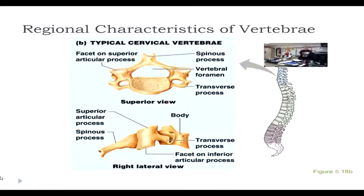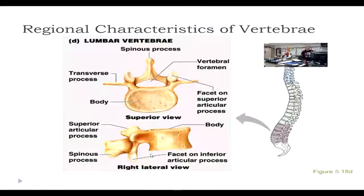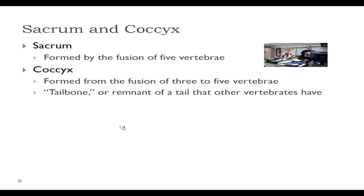This is just showing you the different shapes of the different vertebrae. Again, I'm not going to ask you to tell which type of vertebrae is what on the test. I'm just going to ask you about the spinous process, vertebral foramen, and the transverse process. There's a thoracic one, looks a little bit different. Notice on these thoracic ones, the spinous process actually kind of points downwards. Just don't let that get confusing for you. And there's a lumbar. Okay, sacrum again is actually a fusion of other vertebrae, but it's all turned into one. And then coccyx is also a fusion of some, and it's tailbone.